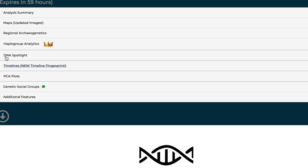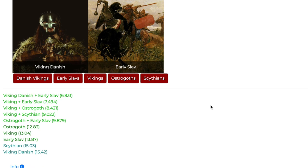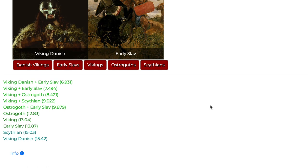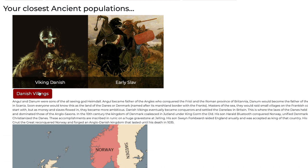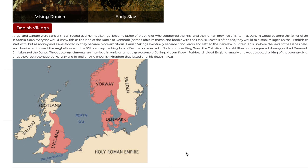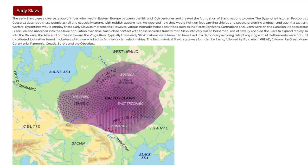So from the summary, we see that my closest ancient population is a mixed Danish Viking to an early Slav. And there you see a rundown for other combinations. And the idea here is that the smaller number you get, the closer the match is. So everything below 10 is more relevant than going further from that. And it gives you these nice historic bits of information about these populations that I'm linked to, like the Danish Vikings and the early Slavs. It gives maps and information and stories behind that.